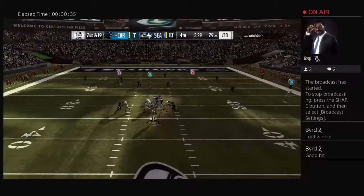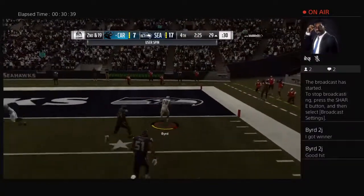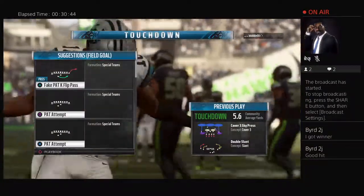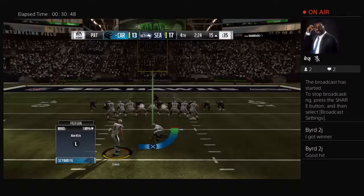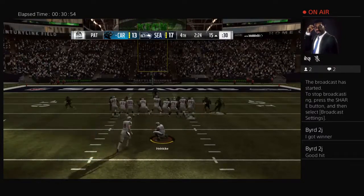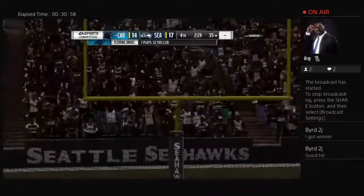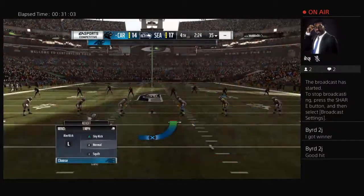Looking to throw on second down. Newton. Oh, he's got a man wide open, complete. And he'll take this into the end zone. Touchdown, Carolina. In for the score. And the Panthers have got it back to a one-score game. Gano the extra point. And now things get a bit more interesting here in this fourth quarter.